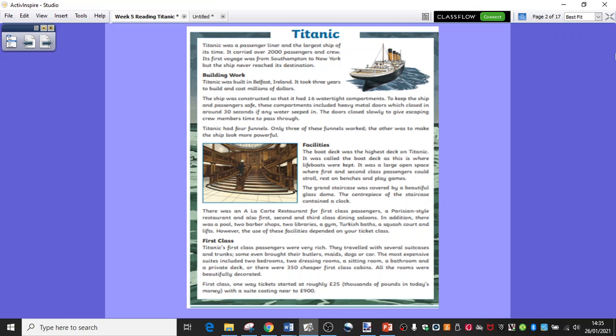Building work. Titanic was built in Belfast, Ireland. It took 3 years to build and cost millions of dollars. The ship was constructed so that it had 16 watertight compartments.